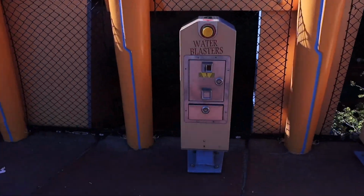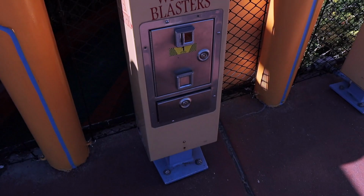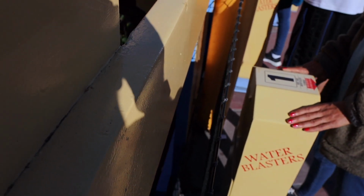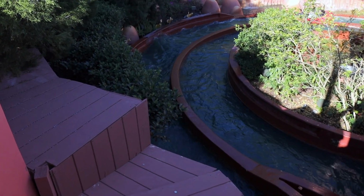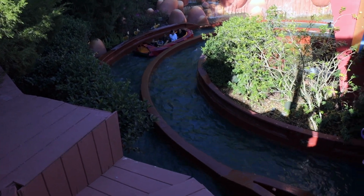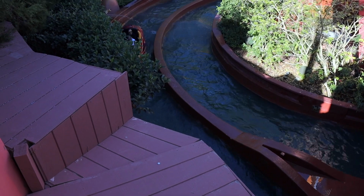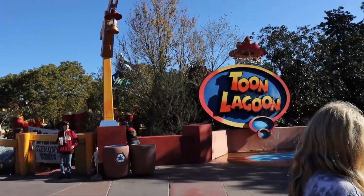And on the other side of the bridge, they have a change machine, and then you can use some for the water cannons. Somebody right next to us just put some coins in. And here's the little boat coming that they're gonna hit. Let's see if they get them. Got them good. And I guess this area is actually called Toon Lagoon.